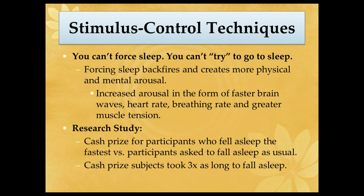What we have to remember is you can't force sleep. Many times my clients will say, I try so hard to just fall asleep. Well, that's the first thing we should not do. Do not try to go to sleep. It's impossible. You can't try to go to sleep. It actually backfires and creates more physical and mental arousal. That increased arousal results in faster brain waves, increased heart rate, increased breathing, greater muscle tension. All of that is going on, making it impossible for us to fall asleep. So no more trying to go to sleep.